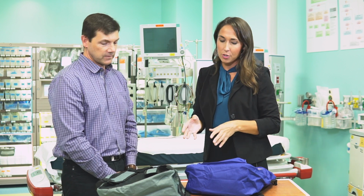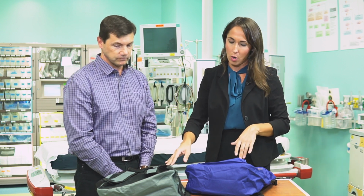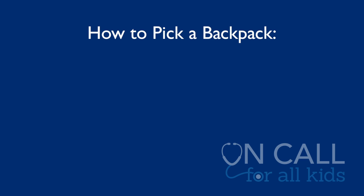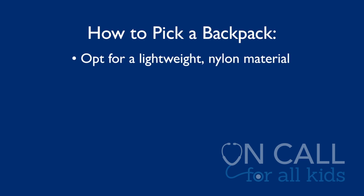So when we are looking for a backpack, Dr. Hahn, what should we be looking for when we're selecting one? Well, I think first and foremost, you want to try to keep the backpack as light as possible, because if the backpack is heavy and it's of a heavy material, you're just adding more weight that they have to carry. And we know if you've weighed your kid's backpack, it's going to be extremely heavy no matter what. So a light nylon material, you just want something that's durable. And unfortunately, your child is going to have to pick it out, because I know from my kids, they all want something fashionable and trendy, and so that's the first thing.